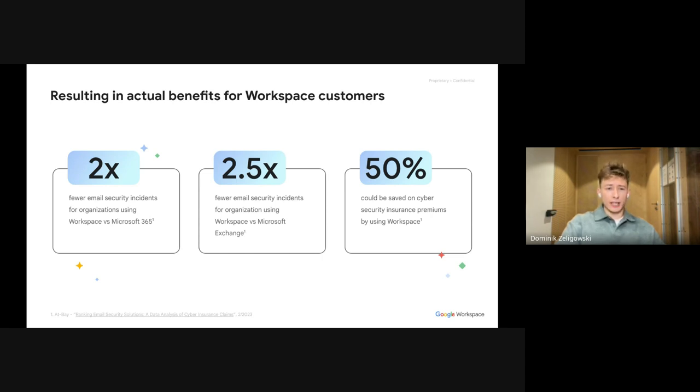There are 2 times fewer incidents than with some of our competitors and 2.5 times fewer email security incidents than with some of our other competitors. You can read about these studies, but the bottom line is that when we talk about cybersecurity as Google, we take it very seriously, as you can imagine, with a company that is all about cybersecurity. And so we also protect you as a business when you deploy Workspace within your organization.